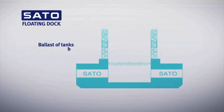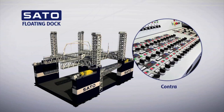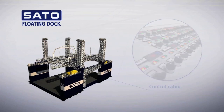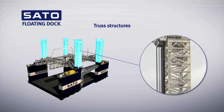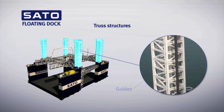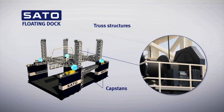The ballast of the tanks is filled or ballasted by gravity. Ballasting and deballasting are controlled from the control cabin situated on top of one of the towers. Over the towers are truss structures with vertical guides to enable the raising or lowering of the suspension system, using the capstans located in the base of the towers.